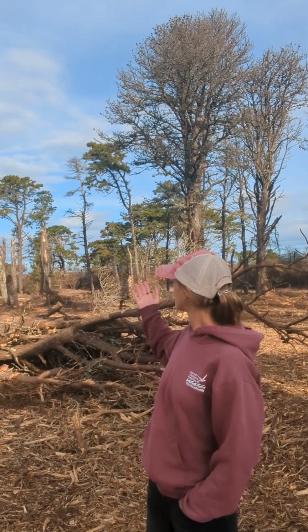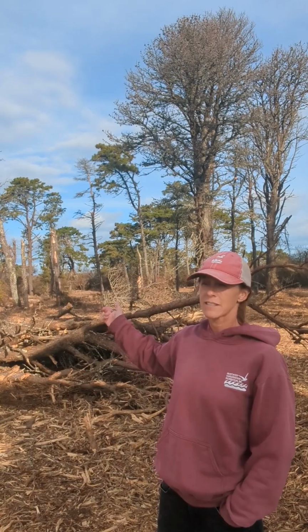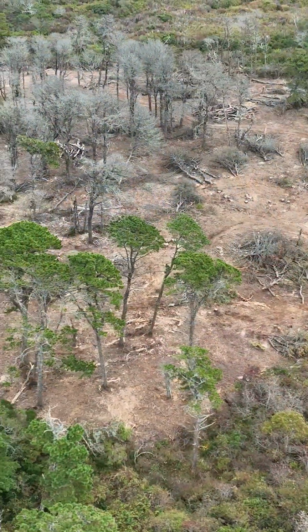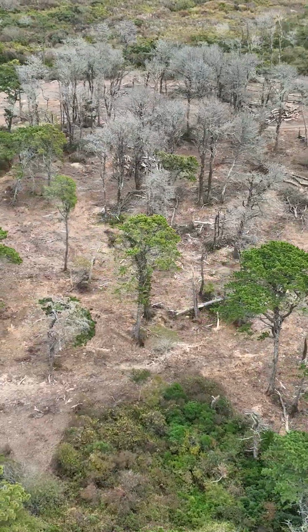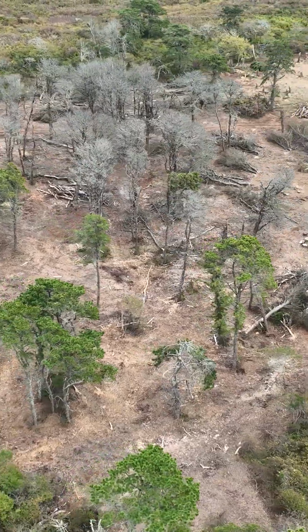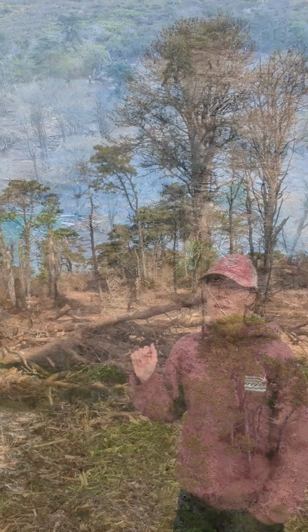As you can see, we are in an active construction zone. You can see some of the remaining trees that are still alive and have not been infested by beetles, and also behind me, many of the trees that have died. They were infested, the beetles vacated, and we can leave those standing because they provide great wildlife habitat and no longer have any beetles in them.